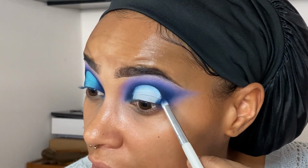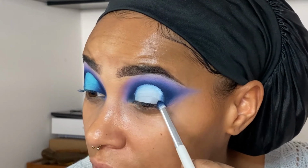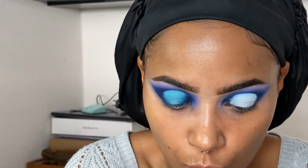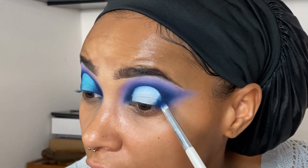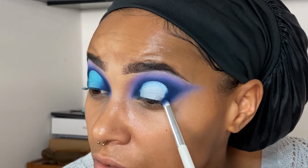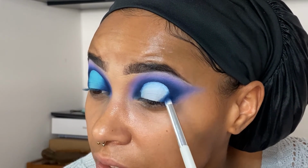So now we're just gonna pack it on from the outer corner towards the inner, towards the center. And obviously we want it to be pretty dark on the outer corner and then go lighter and fade into the center of the lid. No, this is not what we're gonna do. I'm tripping. We need to fill in.